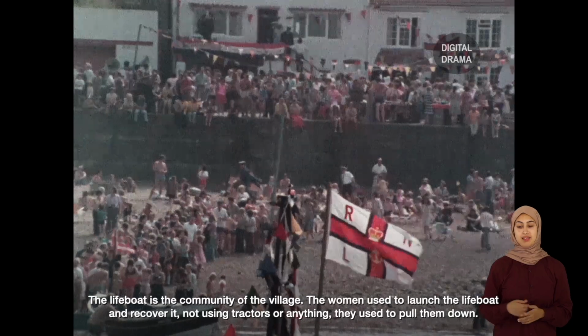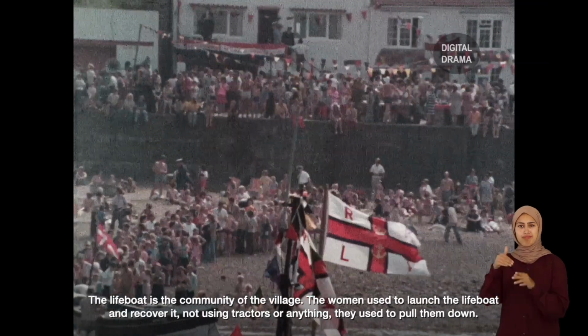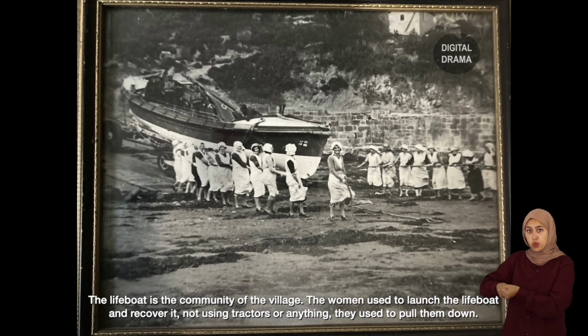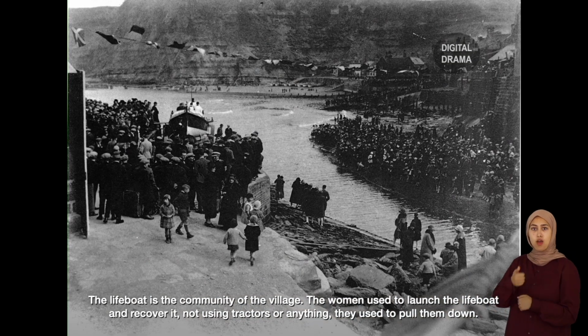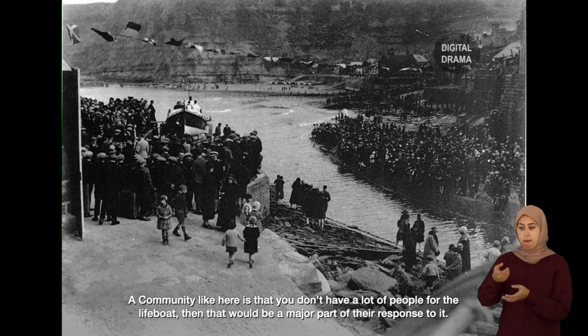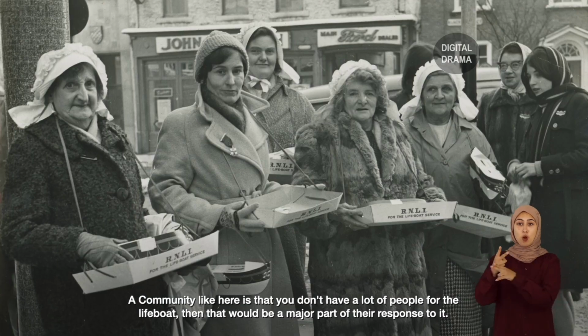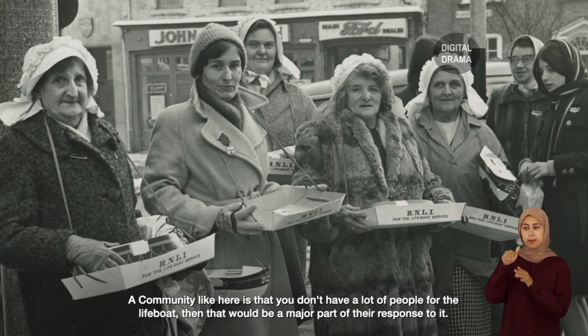The lifeboat is the community of the village. The women used to launch the lifeboat and recover it, not using tractors or anything. They used to pull them down, and in a community like here, where you don't have a lot of people for the lifeboat, that would be a major part of their response to it.